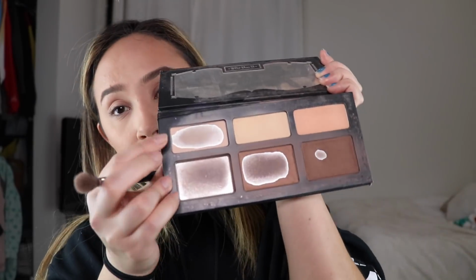So what I do is I take my Kat Von D palette, again, my Holy Grail palette, and I take this really light shade up here, the lightest one, and I take a big fluffy blending brush and I apply the light shade all over my lid just to set everything if anything is wet on my eyelid.